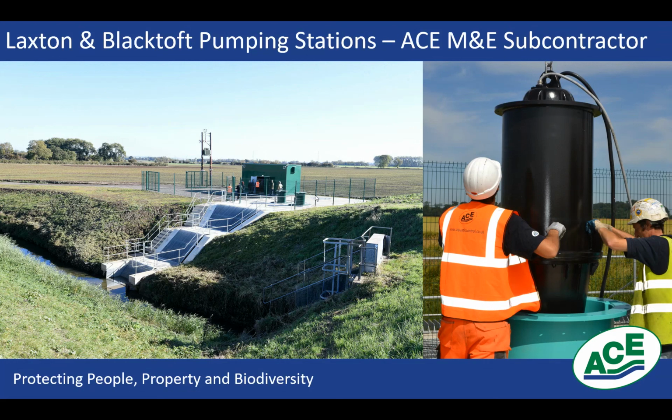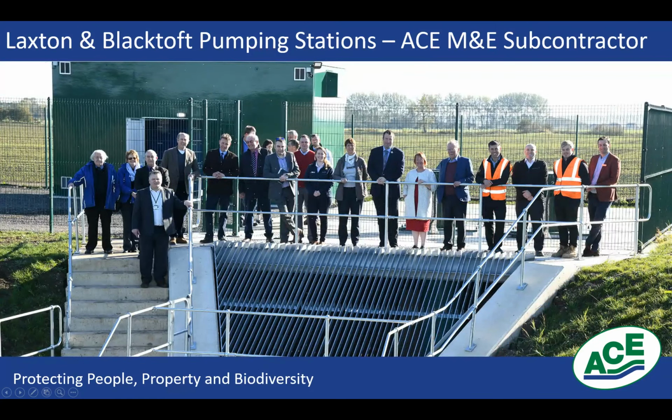Those pumping stations are operating brilliantly. The recent floods that they had, the Ouse and Humber Drainage Board are convinced that it would have been far more serious had it not been for the installation of these 2 assets. So overall, excellent project, really happy bunch of people. It was opened by NFU. That's about as famous as we get in the land drainage world, but they thought it was an excellent project.